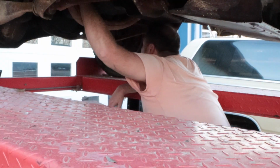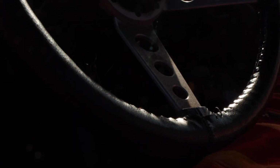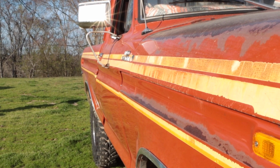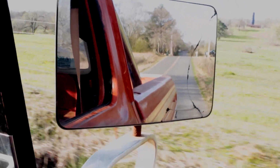There is one truck that Adam loves the most out of his whole collection. I love the truck that's right behind me. It's one of my favorites. It's absolutely one of a kind. We were talking about it a little bit ago. I won't paint it. I won't do anything with it because it's earned every bump and bruise on it. I haven't found another one. They're not out there. They don't exist.